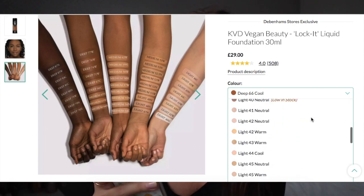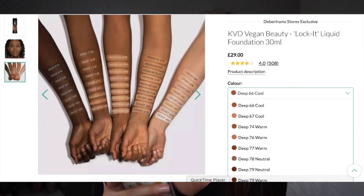So the Look It foundation is described as giving you all the coverage you need to rock a flawless, matte, not flat, canvas that stays waterproof, fade proof and transfer resistant for 24 hours, no touch-ups necessary. I actually did try this foundation. I did buy it for that roughly £30 price mark when it first launched in the UK, before I realised why the brand was so problematic, and I hated it so much.